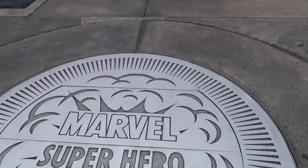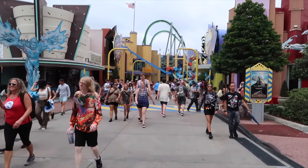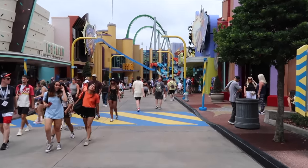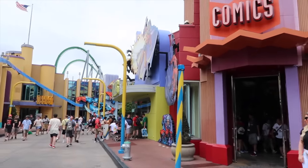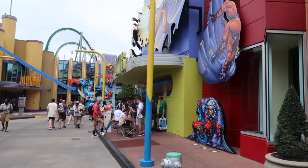Marvel Superhero Island, we have made it back, checking out some of our favorite Marvel friends. It definitely is unique compared to other parts of the park, which feel more updated, like Velocicoaster and Harry Potter. This feels a little bit out of date, at least to me. Still like it though, still glad it's here. But maybe we'll see an update here. But that's a whole legal battle between them and Disney.